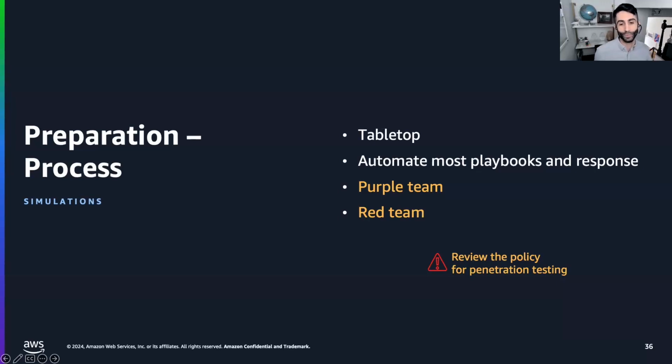So what is the purple team going to focus on in the cloud? We're really focusing on detection mechanisms, tools, and standard operating procedures, improving those so that our SOPs are ready for when an incident occurs. And then red team exercises, we want to simulate an attack objective. Also, review the policy for penetration testing on AWS. There are a lot of things that you are allowed to do without requesting permission. There are some other things that you need to request AWS permission to do. So maturity around forming these optimized level roles is what we're looking for.